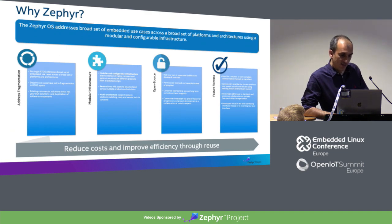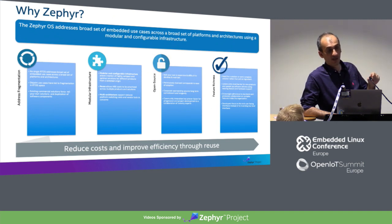So we are trying to address multiple problems at the same time that we faced when we started this project, trying to solve the fragmentation. And people will say, okay, you are trying to solve the fragmentation by introducing yet another one. But in this case, it's trying to do things really differently. When comparing with other projects, our goals are a little bit different, especially when it comes to functional safety.